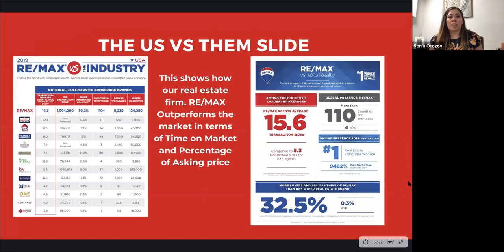So you want to show them the us versus them slide. There's a lot of that stuff going around, right? So definitely Remax is a great company. And everyone's going to have their opinion, but at the end of the day, facts are facts, and that's what you want to show them, the facts.